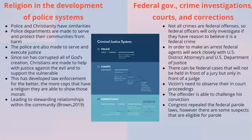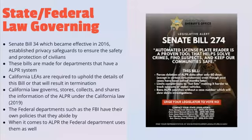When it comes to policies for the federal agents, they do not have to follow the policies of the state they are in, they just need to follow federal policies. State and federal law governing.